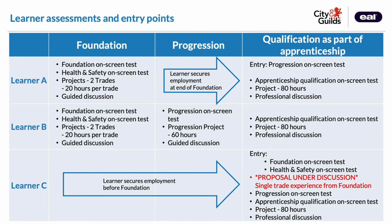We are looking into allowing learner C to take just 1 trade from the foundation, as opposed to the 2 trades that the foundation provides for learner A and B. They would also need to complete the progression on-screen test to make sure they have the deeper knowledge that the progression qualification provides. All of the new qualifications, including the level 3 qualification that is taken as part of an apprenticeship, will be assessed using the same methods, which are on-screen knowledge assessment, a practical project, and either a guided or professional discussion. For the apprenticeship qualifications, learners will only be entered for assessment once their employer has signed them off against the nationally recognised occupational standards.